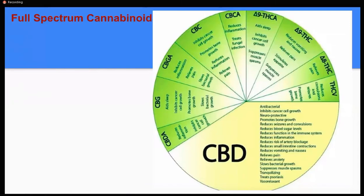CBD reduces small intestinal contractions. It reduces nausea and vomiting. That is a common symptom that happens when people that have uncontrolled blood sugar go into a hyperglycemic coma. CBD relieves pain. We talk about pain that comes from nerve damage, and it also relieves anxiety. You know, diabetes is a very anxiety provoking condition. It slows bacterial growth, it suppresses muscle spasms, it's calming, tranquilizing.